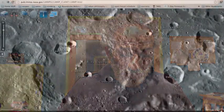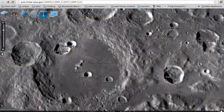Older terrain will have more craters. The longer something is sitting there, the more impacts it will absorb. This, of course, terminates at some point. You reach some saturation where new impacts destroy as many craters as they produce. You can get a little more refined sense of dating.